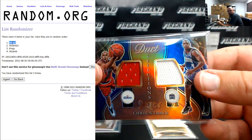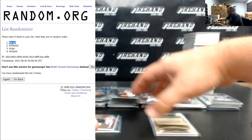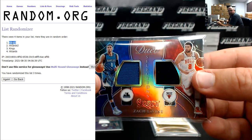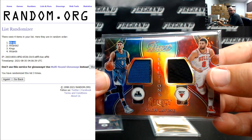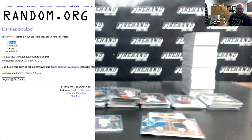Yeah, I knew that I was going to be doing a bunch of random draws on the non-numbered LaMelos and Anthonys. What I didn't know was I was going to be doing a bunch of draws on these dual jerseys. I've gone through cases of these where I haven't pulled any, and then this one I pulled five in this case, one in the other half before this half. All right, Zach LaVine, T-Wolves and Bulls.